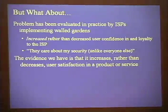So in practice, this has actually been evaluated by a couple of ISPs who have implemented walled gardens. There's one in the Netherlands called Access for All. What they did was they detected all this toxic malware spew coming out of people's PCs and dropped them into a walled garden. And the walled garden said, you've been affected by a virus, click on this link to go to an antivirus vendor of your choice to disinfect your PC.